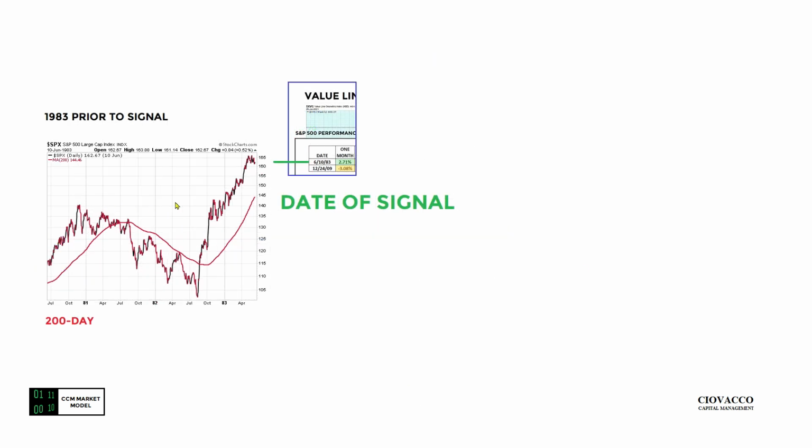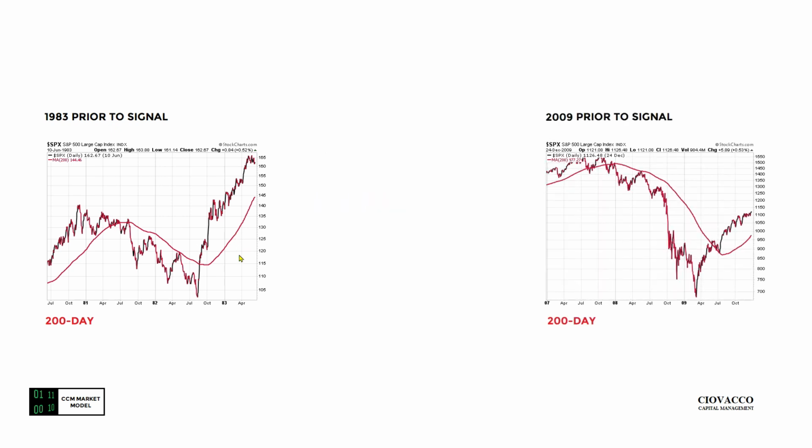Let's look at market behavior before the date of the signal. This is the 1983 case. This chart is dated June 10th, 1983, which is the date of our signal. Trying to understand context here. This chart goes back 3 years on the S&P 500. This is the 200-day moving average. Quite a bit different look, Christmas Eve 2009 case.